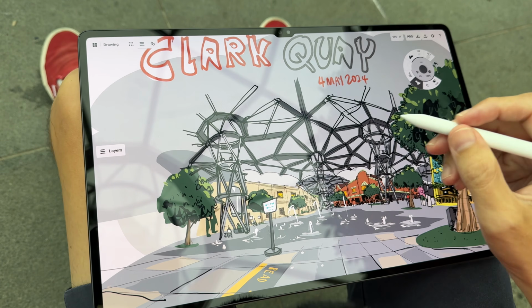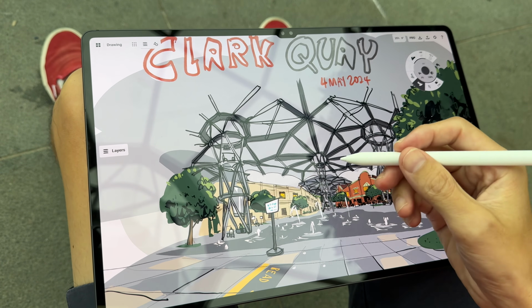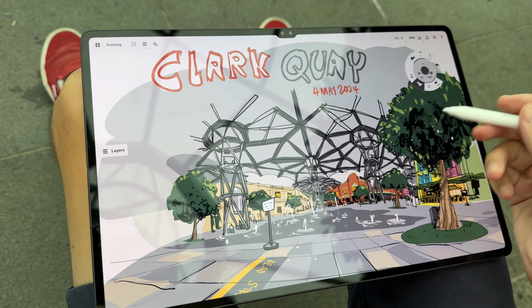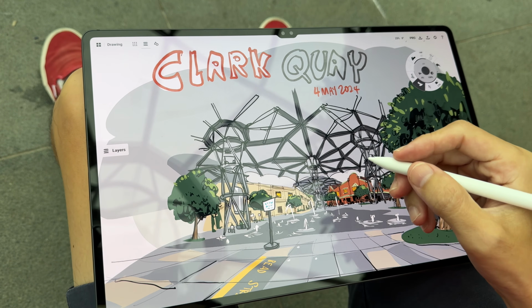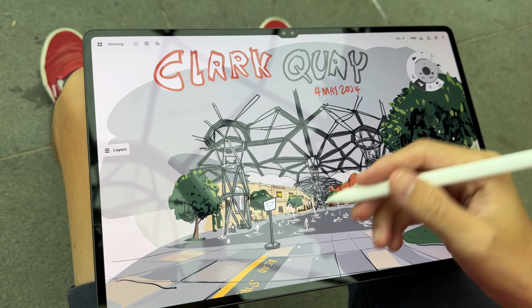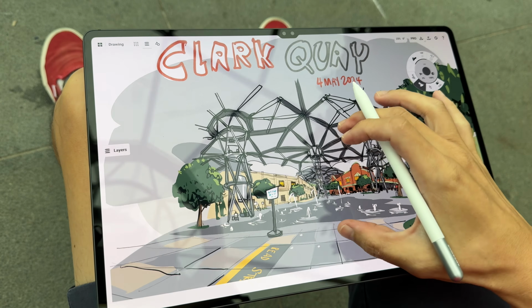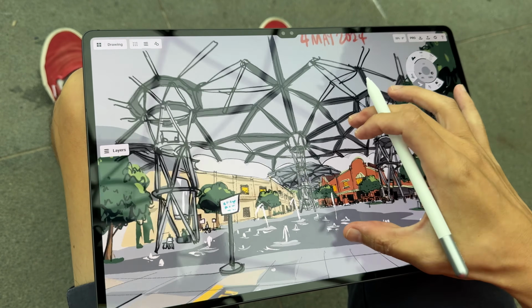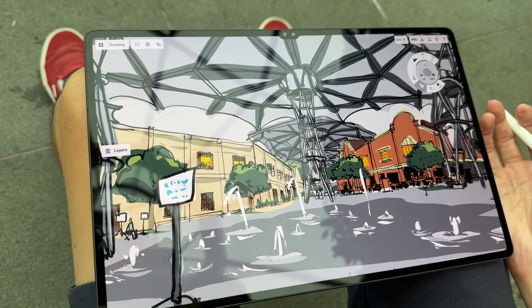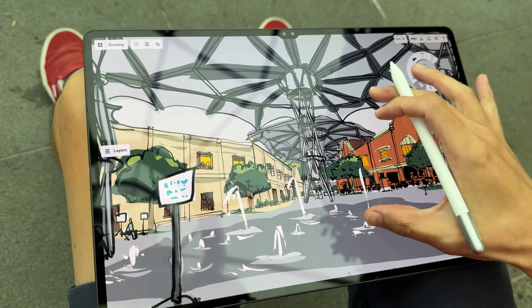I just realized I spelled Clarke wrong. It should be Clarke, but thankfully this is digital, so I can add the extra letter later on. So the pen that I'm using is the Samsung S Pen Creator Edition, which in this case has better tilt sensitivity compared to the original S Pen that came with this tablet.